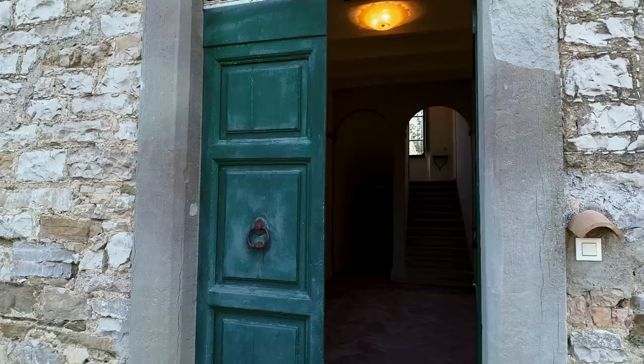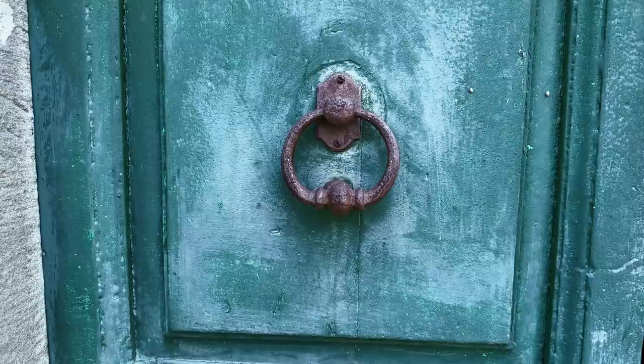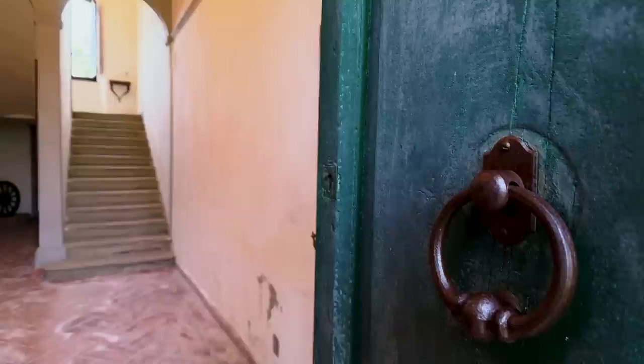Let's go. Oh, look at those beautiful rusty knockers. Oh, I'm just going to give you a close-up of those. Look at that, over 100 years old. Wow. And what's really interesting, the one on the left is rusty, and then the one on the right is not so rusty, because that has had human grease put on it.